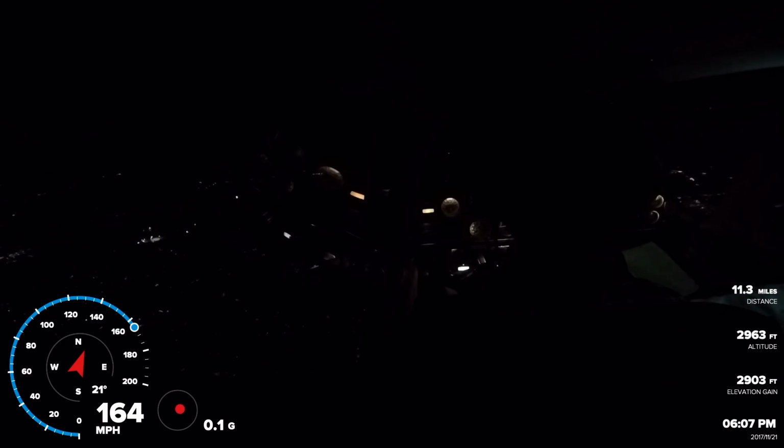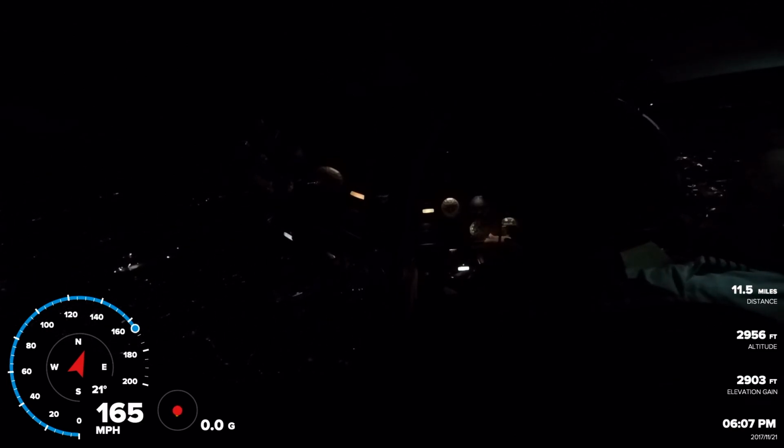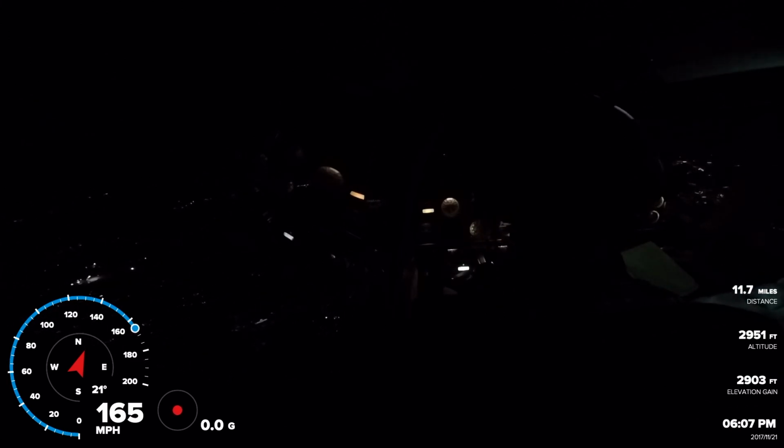Whenever you make heading changes, Alec, I want you to use this. You're going to handle that. Check your power again at 2400 RPM. Good. You're nice and level. Did a nice job of leveling the airplane.